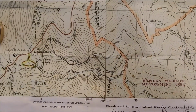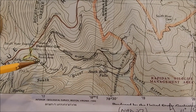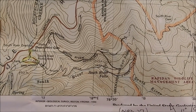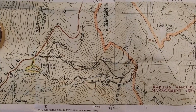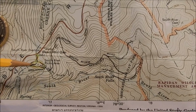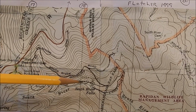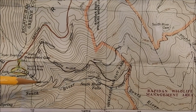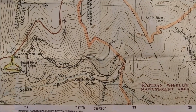Real nice hike. It was a little cold and breezy when we first started out about 10:30 in the morning, but I'd say by noon the winds had died down and the sun was out, and it was a nice day. I probably went up to maybe 50 degrees. This loop ended up being about 5.1 miles with about 1,400 feet of ascent.